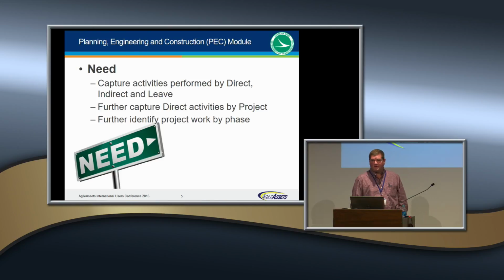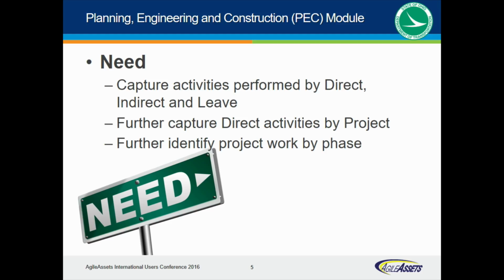So there's the need, exactly what I was just talking about. We want to capture all of our activities that are performed by our planning, our engineering, and our construction folks that are to administer this $2 billion construction program, and we want to capture them broken out into those categories of direct, indirect, and leave.